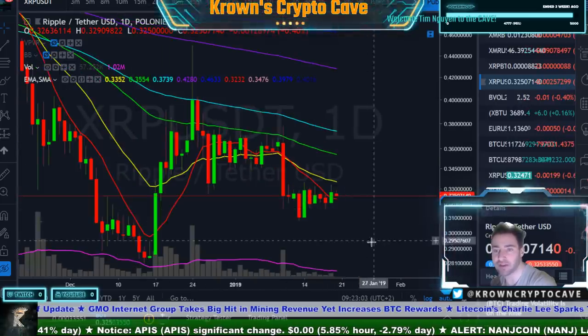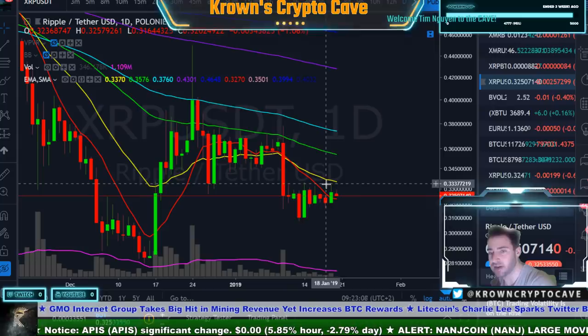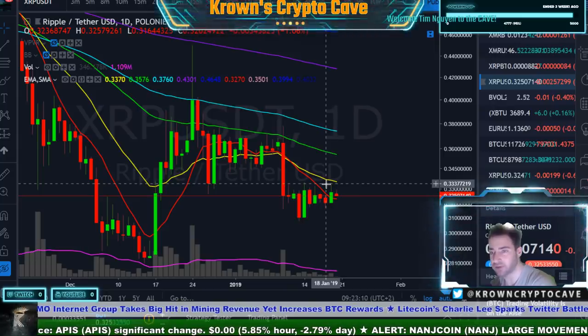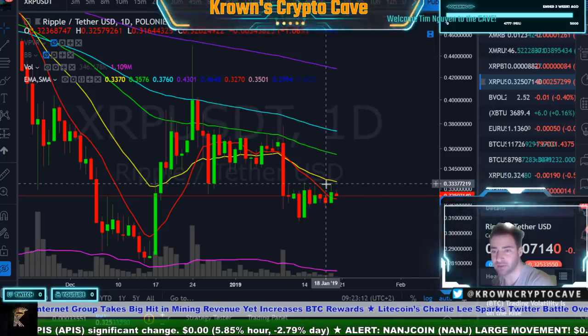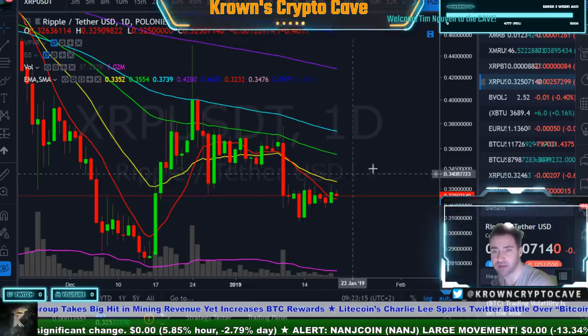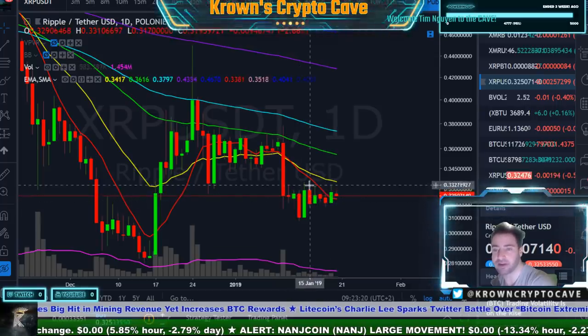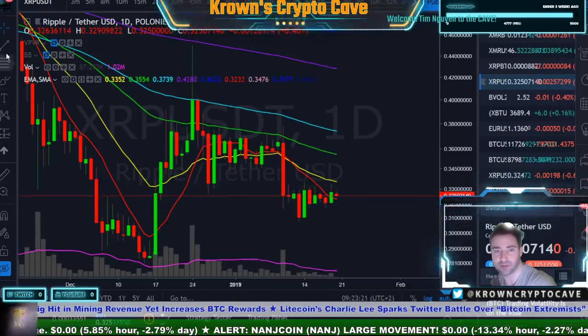XRP right over here, same sort of thing. Not getting above any sort of major critical areas. I need to see it above 33 and a third cents right over here. Again, plenty of wicks around this area, but no takeouts of that area. In fact, this just looks like an inverted cup and handle to me right now.